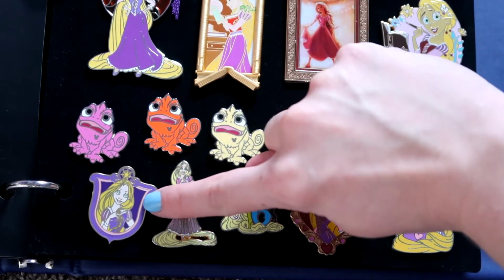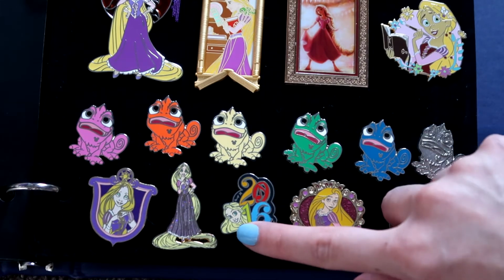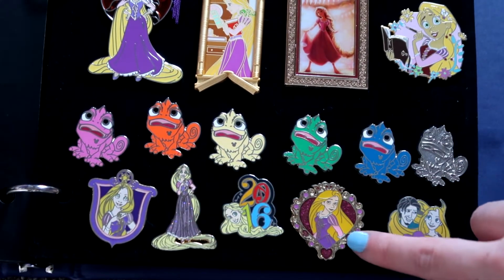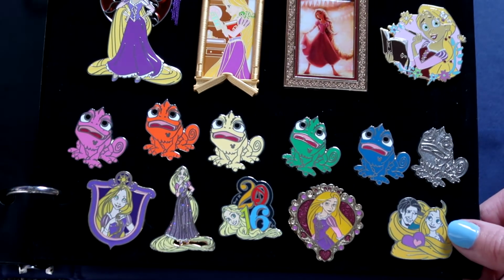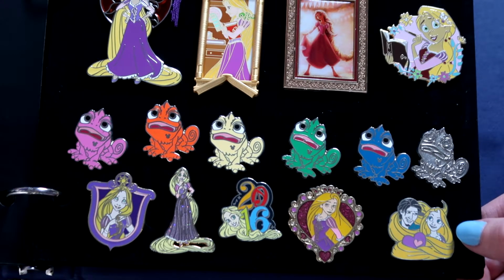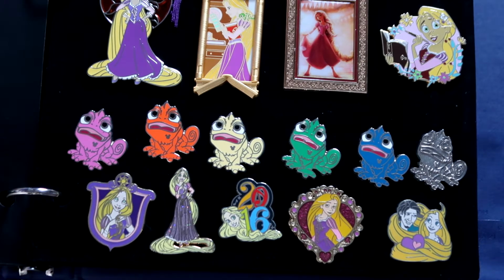This one is from one of those box sets with all the princesses. This one is obviously from 2016. I needed it because I was Rapunzel. This is an open edition pin. This was one on a starter lanyard, and this was one of those mystery box sets, I think. It might have not been a box set, but it has couples on them, so I needed that as well.